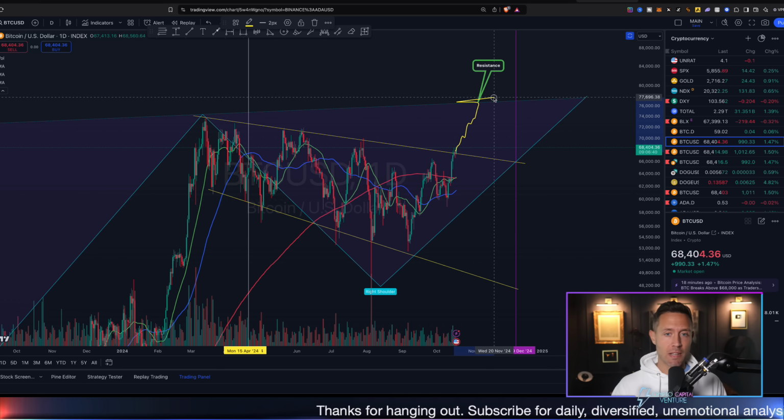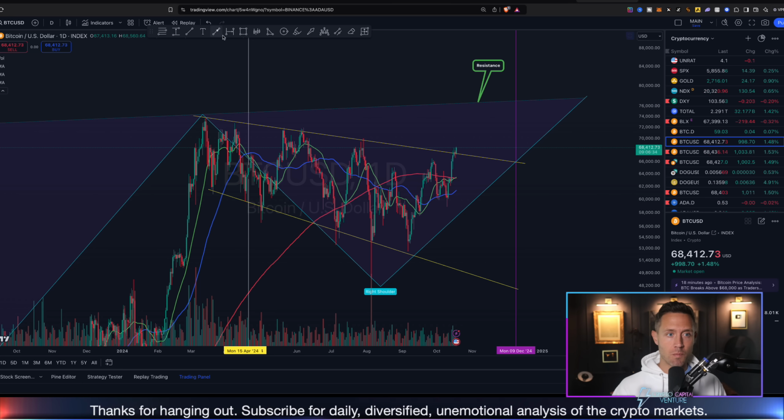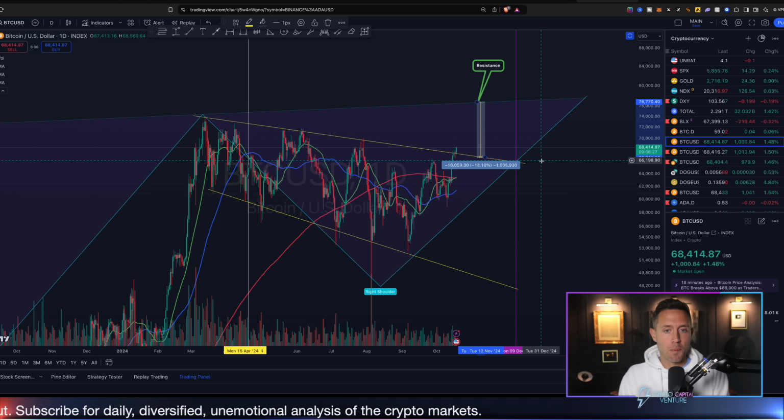And I'm telling you, I wouldn't be surprised if there's resistance here. And then we're getting a throwback. So I just want to put that out there. That could be some massive volatility. Just to give you a sense, from that area to the throwback to the trend line, 13% dip for Bitcoin.